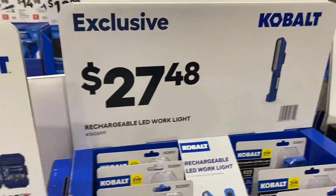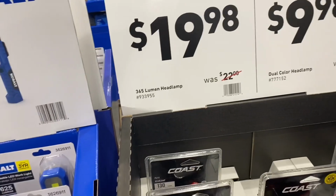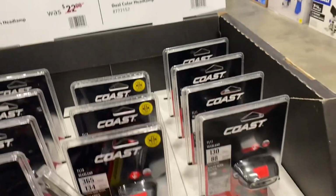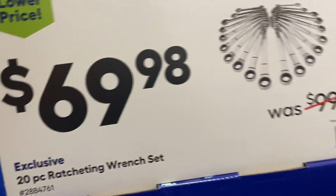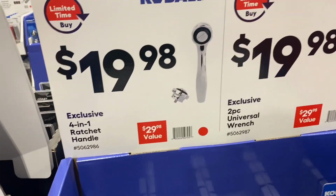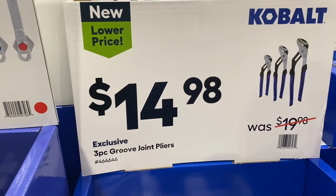The rechargeable work light is $27.48. Got the 365 lumen headlamp, $19.98, or the dual color headlamp, $9.98. Got the 20-piece ratchet and wrench set, $69.98. 4-in-1 ratchet handle, $19.98, or the 2-piece universal wrench, $19.98. 3-piece groove pliers, $14.98.